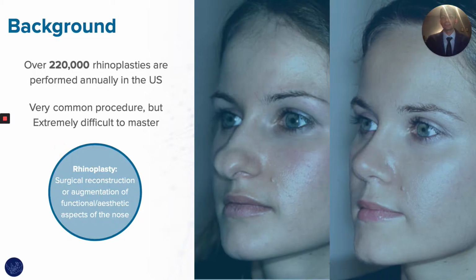A rhinoplasty is a surgical reconstruction of the nose. In the United States alone, there are over 220,000 of these procedures performed annually. In fact, it's the number one most common plastic surgery procedure performed in the US. However, oftentimes individuals must undergo a second procedure when they are unhappy with results. Despite its frequency, rhinoplasties prove to be a difficult procedure to master.